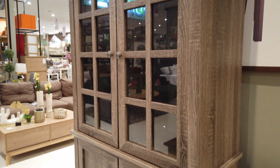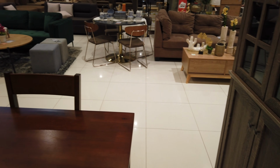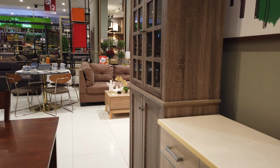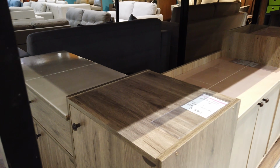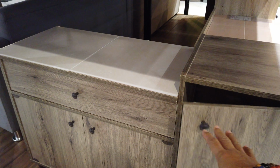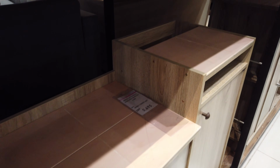Here, all wood design, 15,695. You can find it here in their furniture place display here on top. These are still on the cheap budget price ready-made kitchen cabinets. You still have it here, the buffet one, 3-door one. This is 5,695. So you have to choose your color scheme, and then you can buy these individual cabinets that are already ready-made for your kitchen.